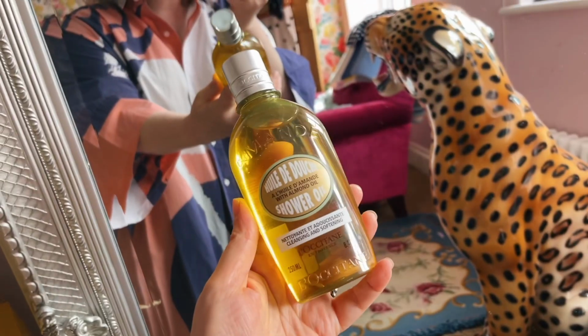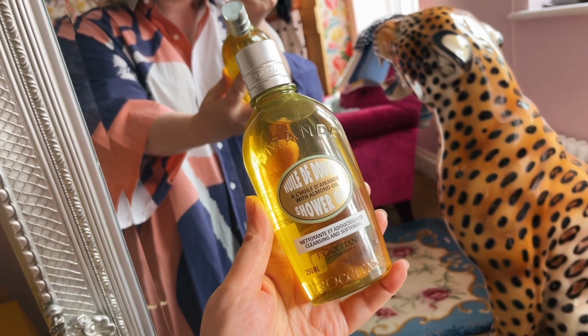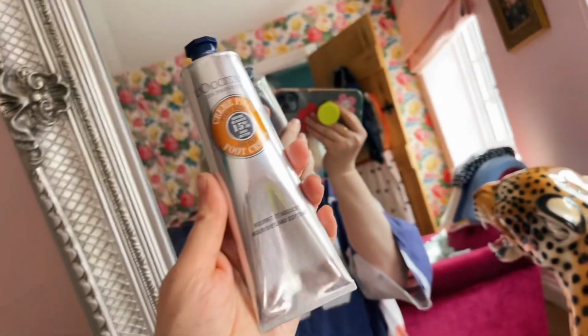And it also leaves your skin smelling really nice and feeling really fresh. And if you have dry skin and you don't really like to moisturize because you're lazy like me, then that is the perfect product. It just does it all and it's such a luxurious treat and men love it too. Next up, I have the foot cream.